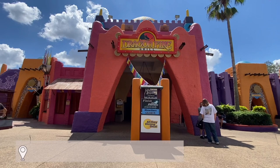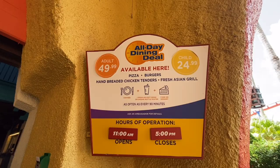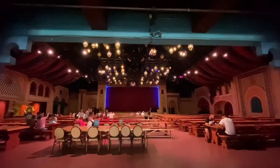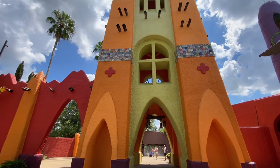Next, we swing by the Dragon Fire Grill. Delicious, family-friendly, with exciting live entertainment. Pizza, chicken, burgers, and the Dragon Fire Theater, which has a regular musical show.